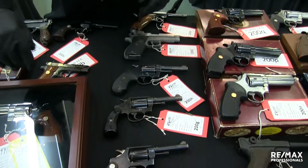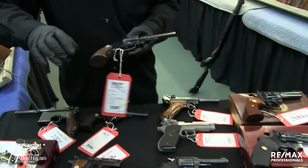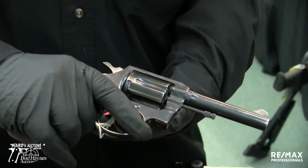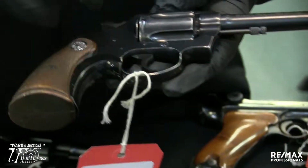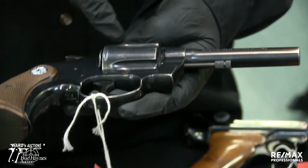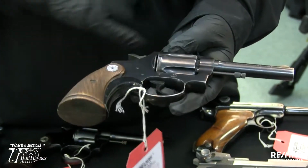Down to Foxtrot, because we did, in fact, everything. Let's go down to Foxtrot on the Detective Special on this one. And we are in 38 Special. It's got the filler piece in there. Slight cylinder ring. Well, a little bit more than slight, but a visible cylinder ring. Holster wear on the front and your assorted high spots.